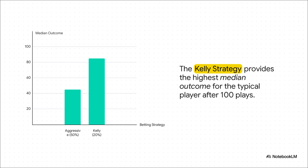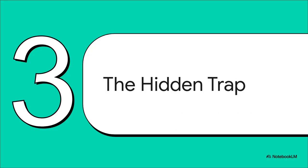The number that really matters is the median, what happens to the typical person. And in that case, the Kelly strategy is just untouchable. It gives the best outcome for most people with way, way less risk of going broke. So, this all sounds pretty foolproof, doesn't it? Like a secret key to printing money?